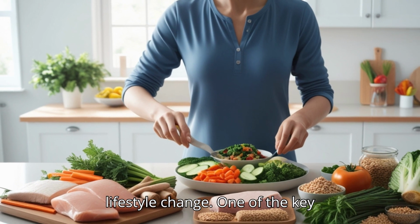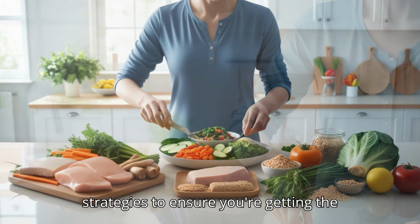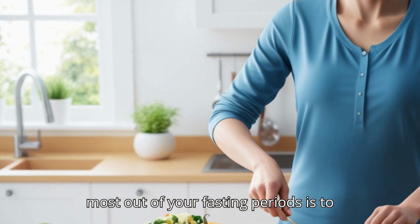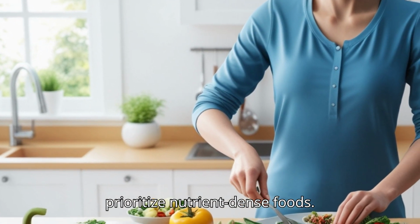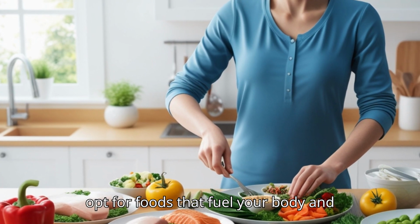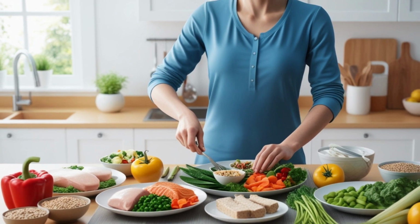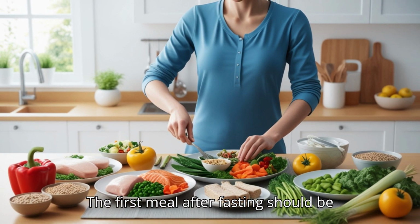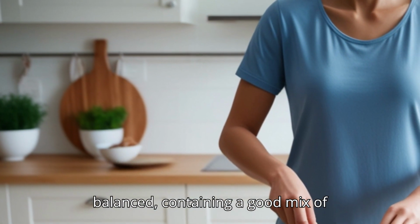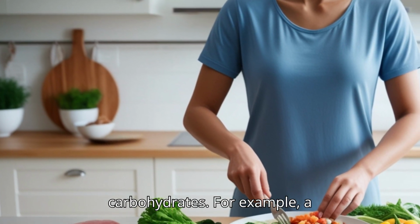One of the key strategies to ensure you're getting the most out of your fasting periods is to prioritize nutrient-dense foods. When you break your fast, it's crucial to opt for foods that fuel your body and provide essential vitamins and minerals. The first meal after fasting should be balanced, containing a good mix of protein, healthy fats, and complex carbohydrates.